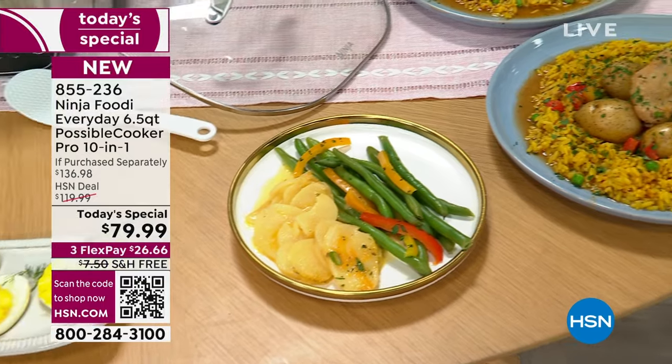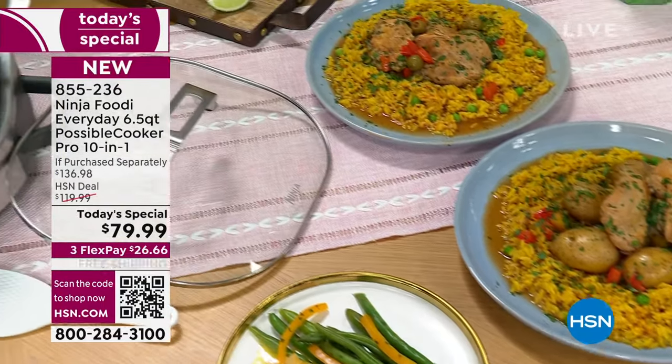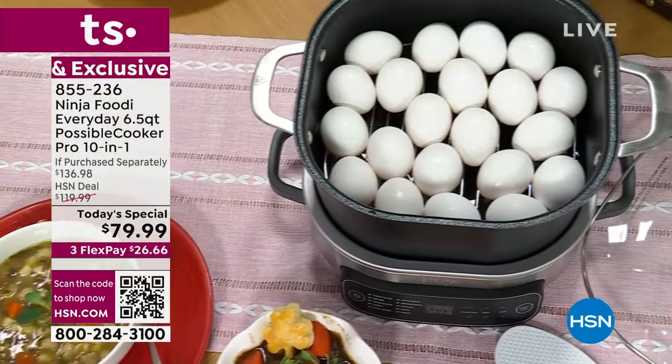I think we've got a graphic that will go through all of those 10 things. We don't even have an egg steamer on that list. I don't think an egg steamer is on that list. No, it's not. So it should be 11 things. It should be 11 things, yes. Even if you just get this for Easter, this is going to make peeling your eggs so much easier.